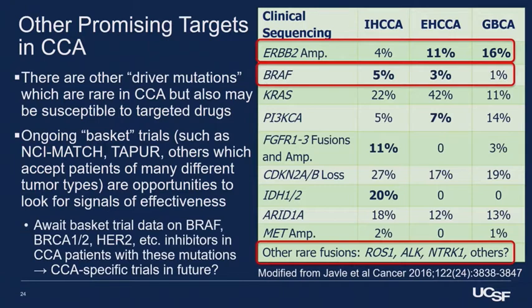And there are several of these initiatives going on, including the NCI-MATCH trial and TAPUR, which have arms for various targeted therapies that allow any tumor type. And so the hope is that we can get basket trial data for some of these rarer fusions and use those to guide our directions in cholangio and hopefully develop cholangio-specific trials in the future.